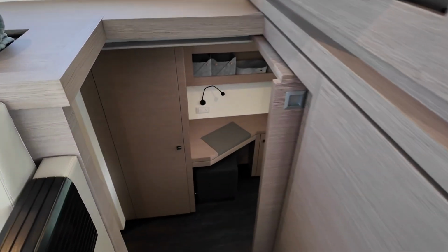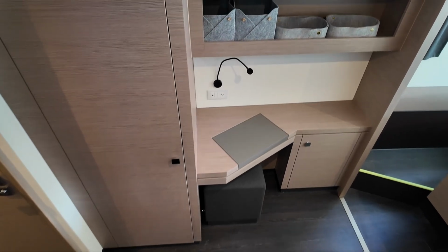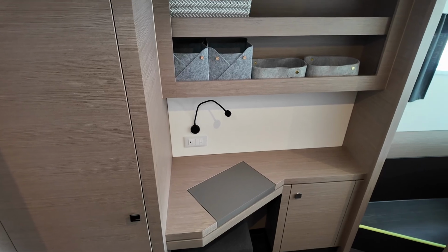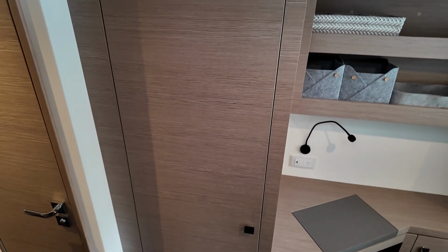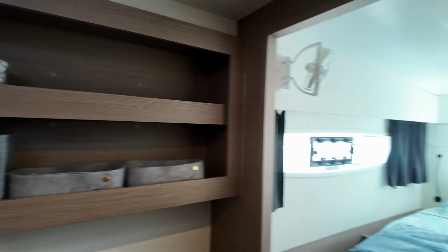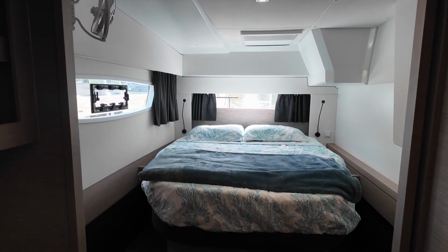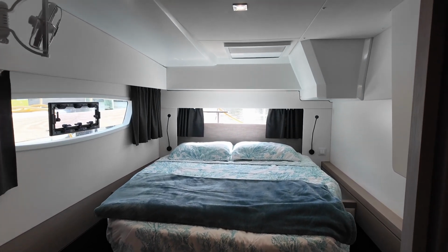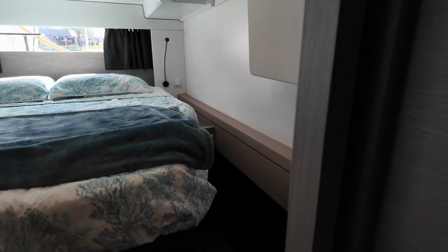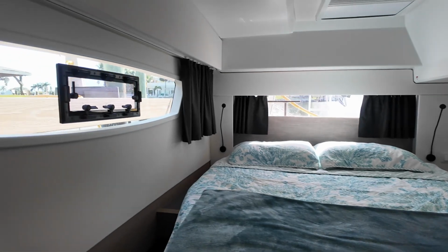We're going to drop down into the starboard hull, which is the owner's suite. As you can see, they've got a nice study desk area with a full hanging closet and additional storage. Beautiful queen size berth with ventilation to the starboard aft, ventilation overhead, a lot of natural light, ease of access to get in onto the bed on each side, and you've got your charging outlets.